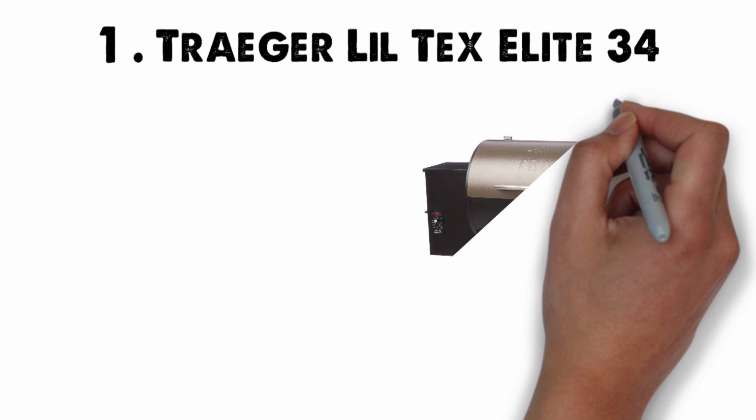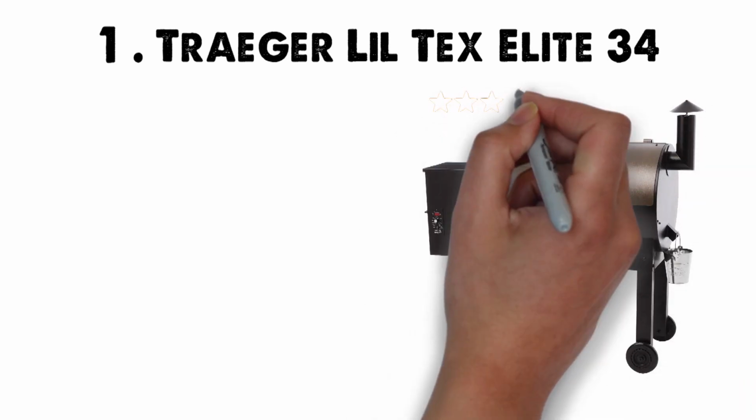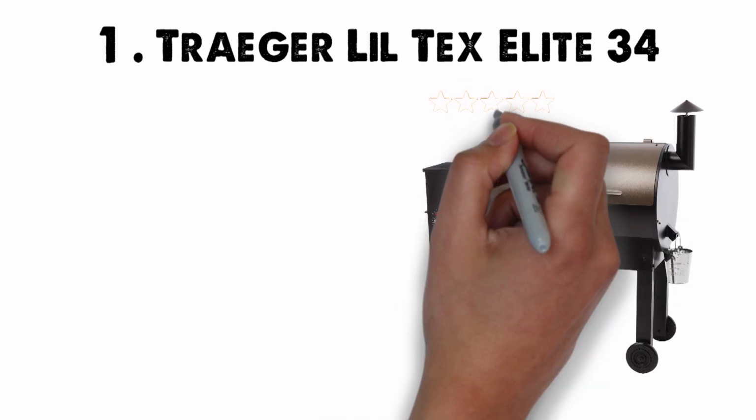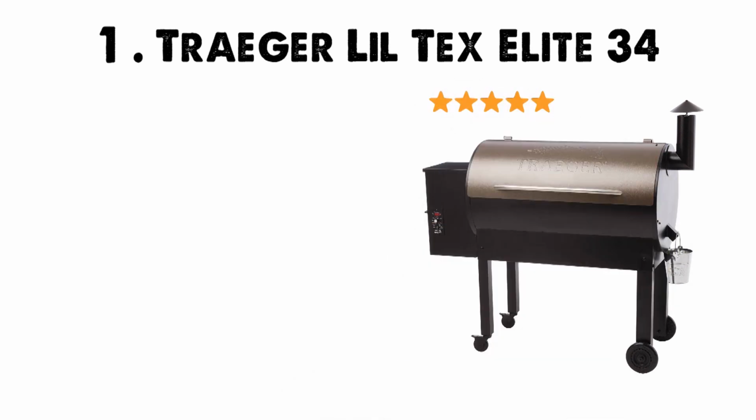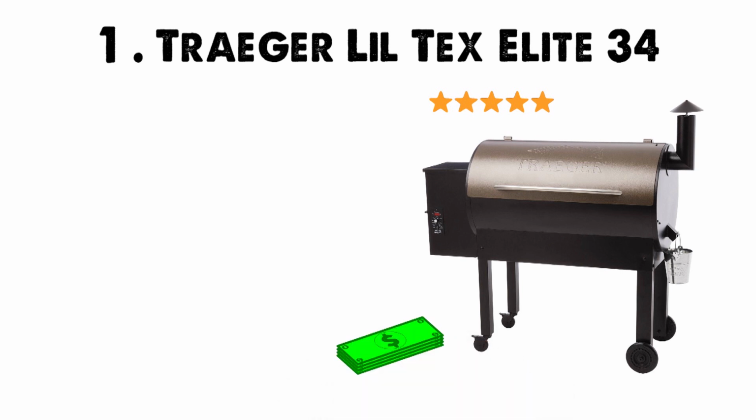Starting off at number 1, we have the Traeger Lil Tex Elite 34. From assembly to maintenance to actual smoking, the Traeger Grills Elite 34 is made to be simple. The company is known for building high-quality products, and this model is no exception. In fact, we're willing to say it's quite possibly the best barbecue smoker under $1,000.